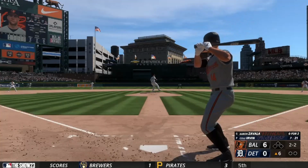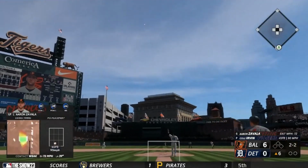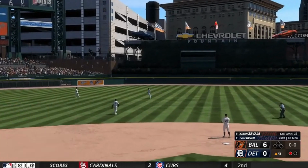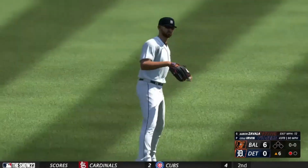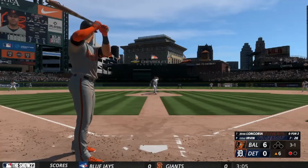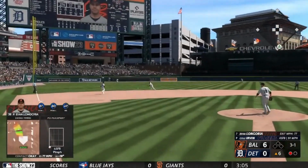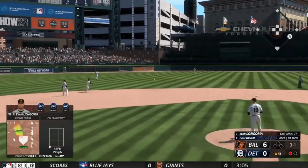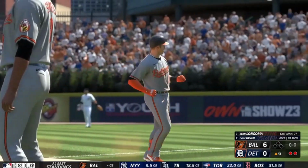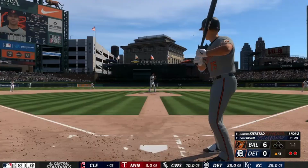Aaron Zavala leads things off here in the 6th, 2-2 count for Zavala as he sends that one to center field. Center fielder Riley Green coming in, making the catch for out number 1. So 1 down now here in the inning. And we're going to have Evan Longoria up, and Longoria grounds this one. Backhanded by Mateo. Throws a bullet. Picked by Nico Goodrum for the second out here in the 6th inning.